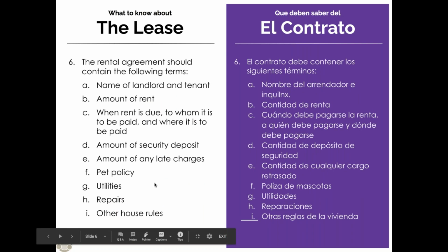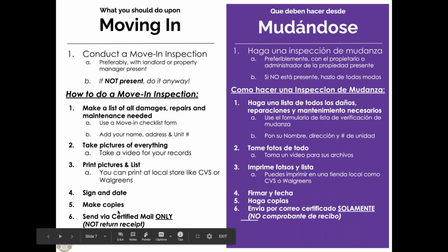These are just a couple of things that you should know, some terms that are usually included in a lease. I'll just gloss over that because you can look at that later.